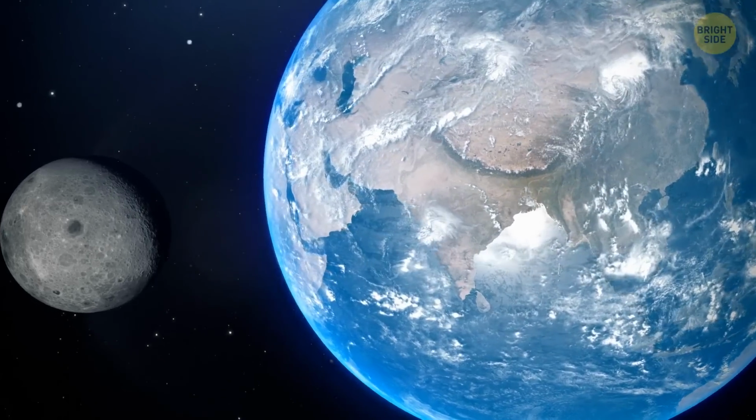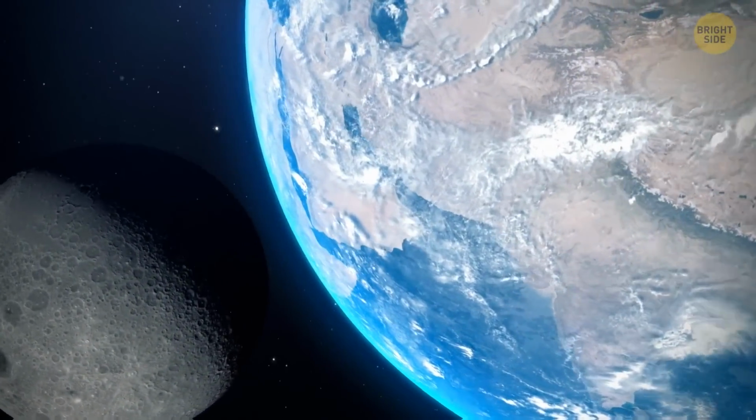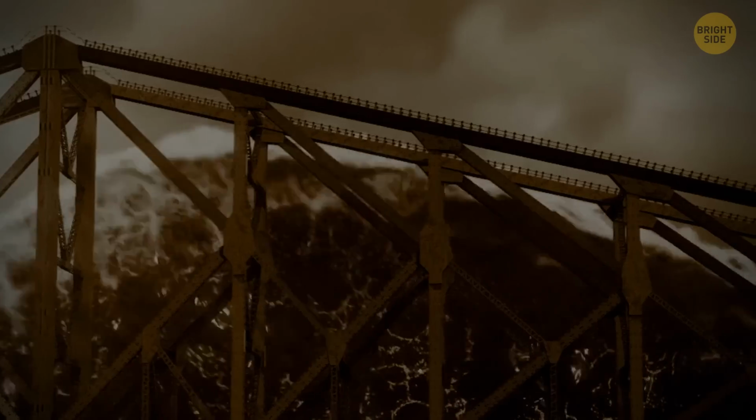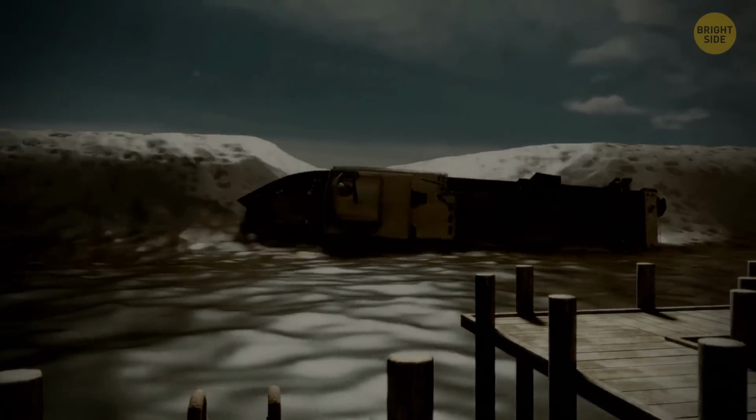The moon is getting closer. It's now at the same distance as the International Space Station. The moon covers the sky. Many cities are in the shadows because of the waves. Tsunamis, several miles in height, crash down on the ground.